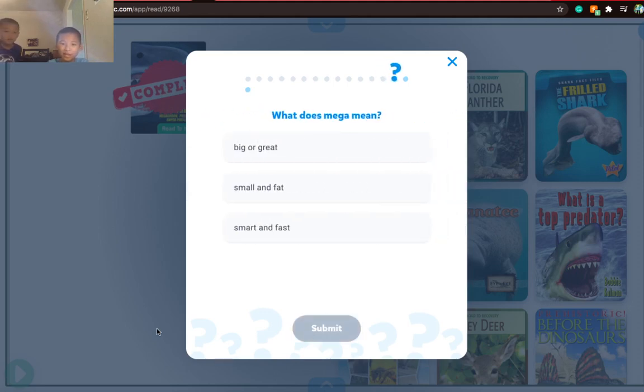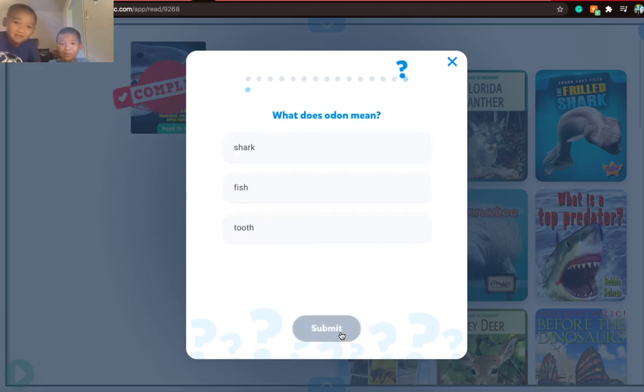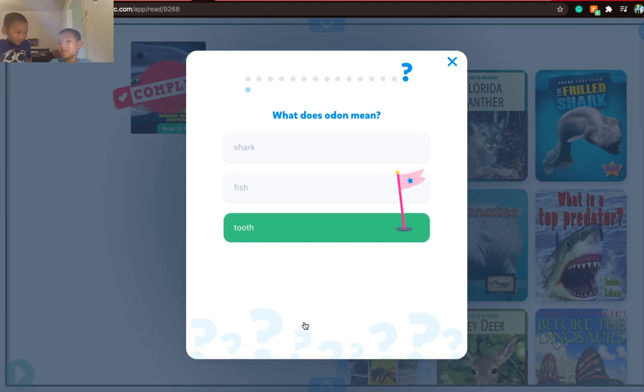What does mega mean? Small and fast, smart and fast, big and great. Hey, stop spoiling the answer. My brother thinks it's big or great. And it is big or great. Two more questions. What does Odon mean? Shark, fish, or tooth? I think shark. Okay, my brother thinks shark, but it's actually tooth. So, big tooth? Yeah, big tooth.